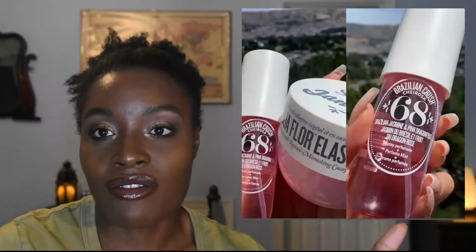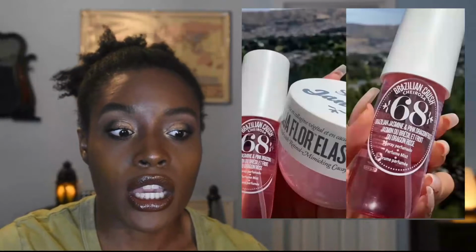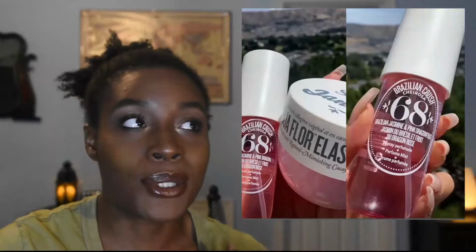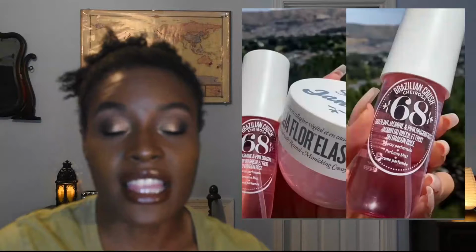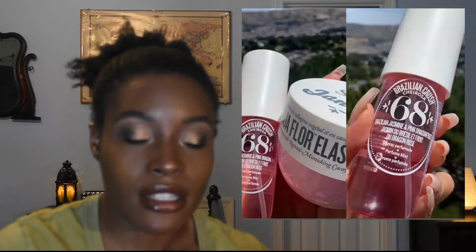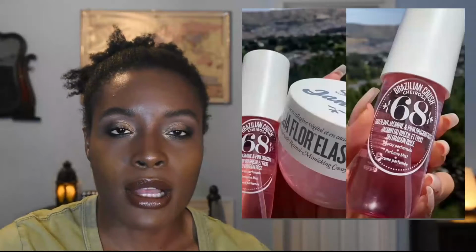And okay, so I finally smelled it. I had a sample in my house, I just never got around to it, and I finally took the time to open up that sampler set and test out those scents, and I can't smell Baccarat Rouge. I can't really smell it. When I spray it, I get that initial fruity scent, but pretty much as soon as it dries down, I can't smell it anymore. I've been watching videos, and I've seen a couple people say that after the first hour you can't smell it anymore.